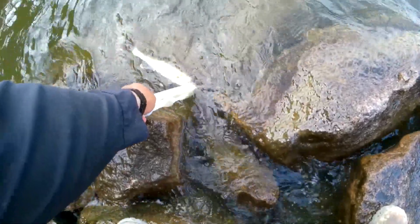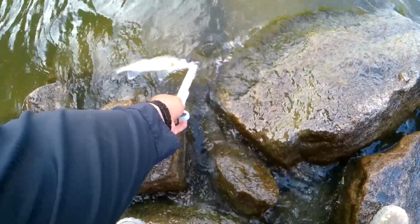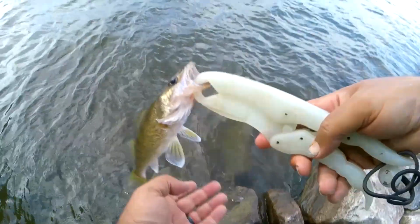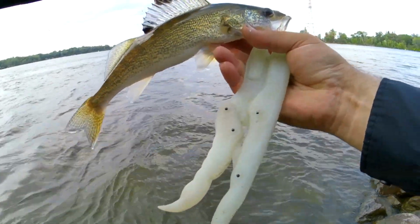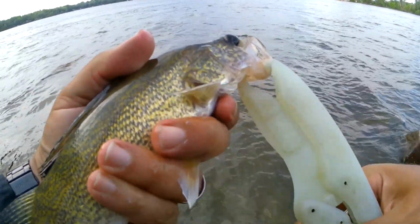If maybe we caught quite a lot more of them, could keep them for a fish fry or something, but seeing as it took hours to get one little walleye, I'm not going to keep him today. Let's have one last look at our little fish. Small little walleye. First little fish landed from this lake, however. Let's get him back to the water.